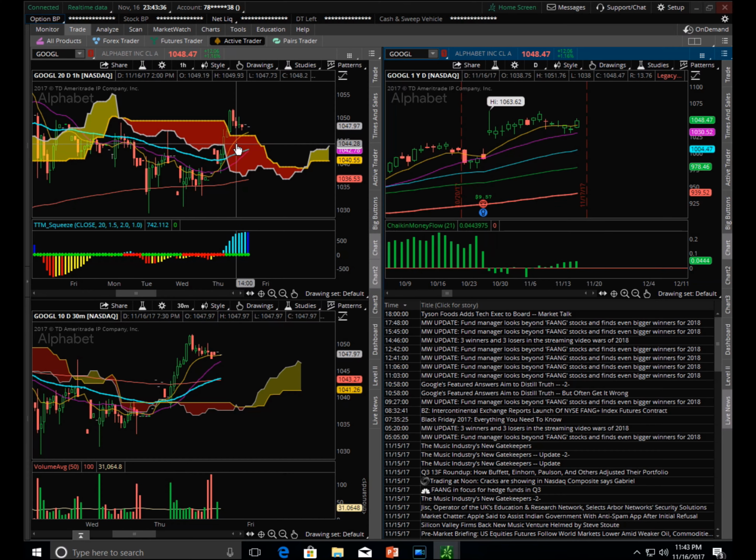On the daily chart, you can see how Googl gapped up on December 27th and ran all the way to 1060, formed a flagpole here, and then came back. There was some selling pressure. People were probably taking profits. It formed a doji candle yesterday, which held this purple 20-day moving average, and then broke above it this morning, thus giving you another form of support on the daily chart.